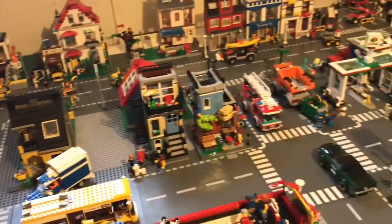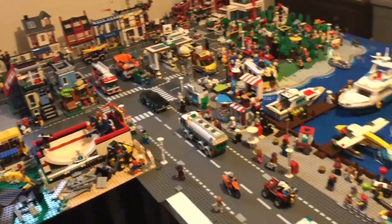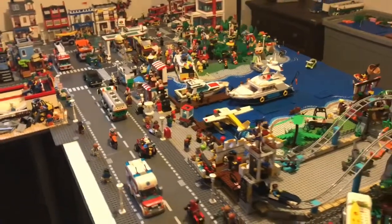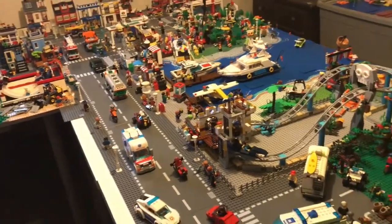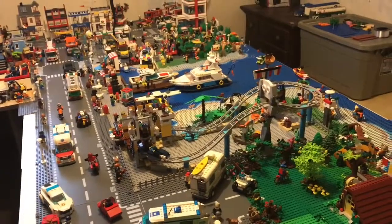So now I'm going to move the camera out a little bit more so you can see a bit more of the city. As I mentioned at the beginning, we've got no real new buildings to add to the city at this moment in time. We're basically in the planning stages for the next expansion, and we're thinking about what we can do with the remaining buildings that we have to build, and where and when we can put them.